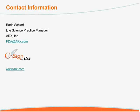This includes all the largest players in this marketplace. To date, we don't have any of those vendors using our CoSign product as part of their product or service offering to sign the eCRFs. And honestly, the FDA really doesn't care about the format of those electronic approvals within the system. So in general, digital signatures aren't being used for that.